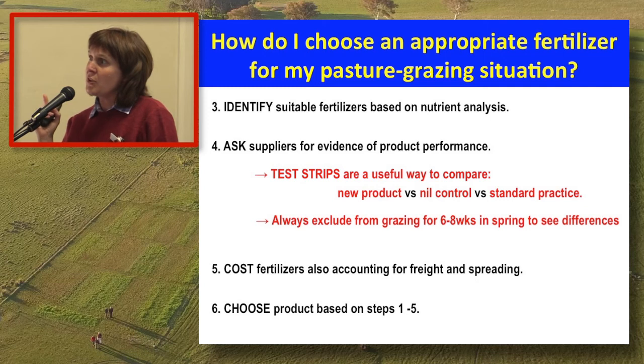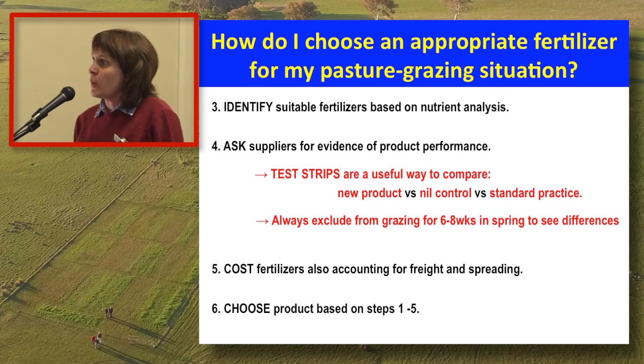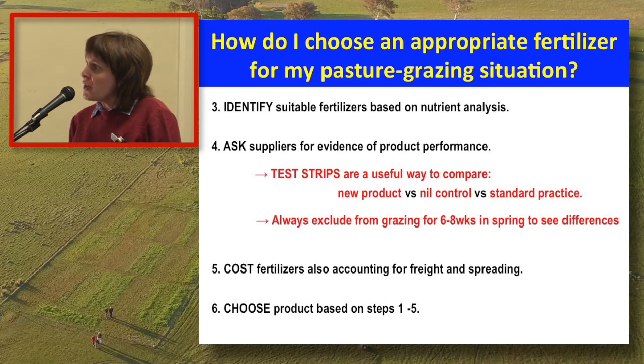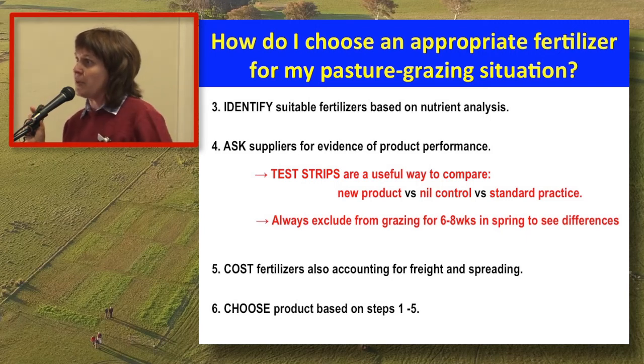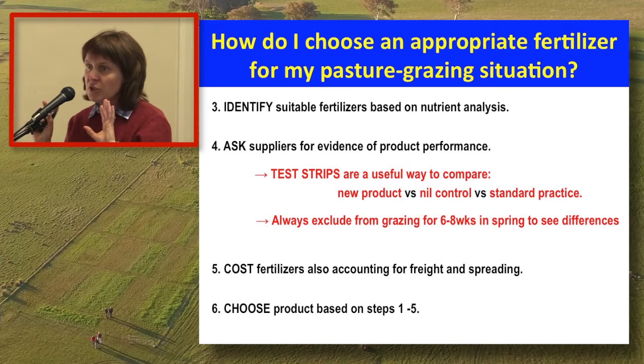And the other thing is you need to lock these little areas up for a period in spring, and we're suggesting in the order of 6 weeks or so, that you keep animals away from them and you can start to see growth responses happen, and you'll be able to pick what's going on. If you leave animals in there, they will selectively graze areas, and you'll have no idea what works.